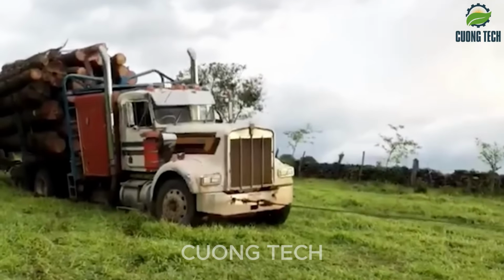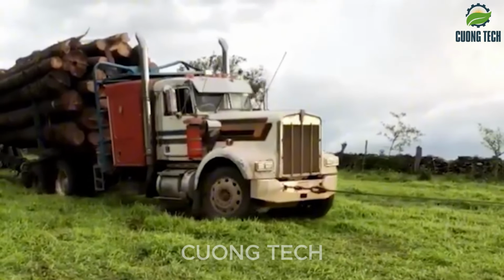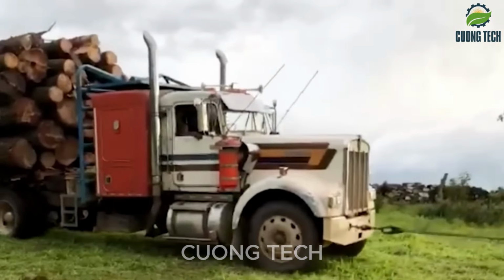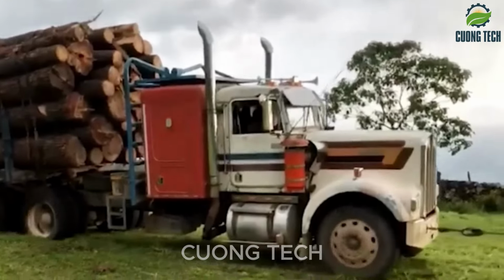Check out that logging truck stuck in the mud. It's like quicksand out there, swallowing those tires whole. That load of timber isn't helping either. But hey, look at that. They've got a winch. This is where the real fun begins. Let's see this beast pull itself out of this mess.